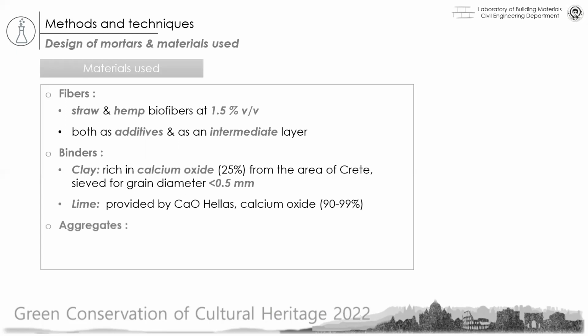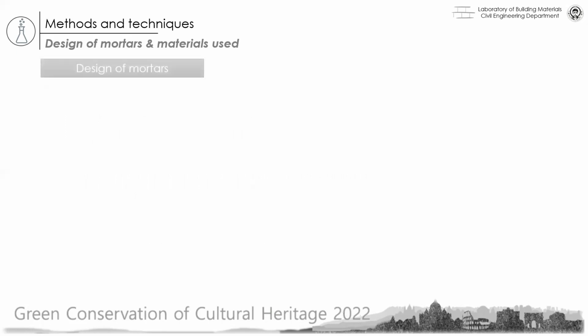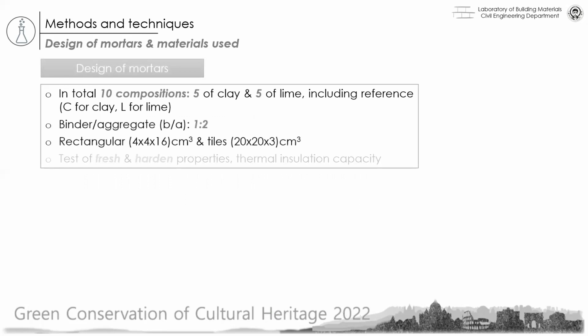The aggregates used were washed river sand of siliceous composition and with grain size between 0 to 4 millimeters with no salt content. In total, 10 compositions were manufactured, 5 of clay and 5 of lime, including the reference ones, with a binder to aggregate ratio 1 to 2. The specimens created were of rectangular shape and tiles of the dimensions that can be seen here, while the tests conducted were for both the fresh and hardened properties, as well as the thermal insulation capacity.